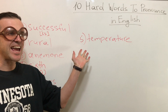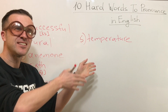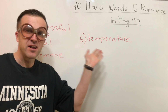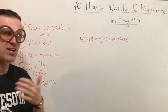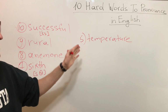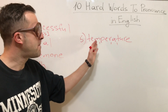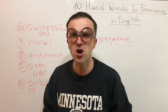This word is like a degree that is present, the degree of heat that is present in an object or a kind of liquid. Yes? And this is temperature. How can you pronounce this word correctly? Because it's like a tongue twister for you, right? So let's divide this word into some parts. Like temperature. Temperature. Okay, let's move on to word 4.